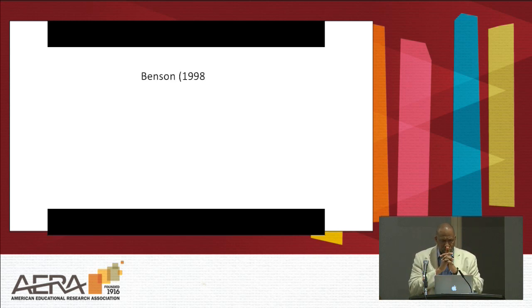So this is a slide I just threw in because I didn't get to add my new slides. I would recommend to many of you, Jerry Benson has a 1998 article on developing an example of construct validation. And he talks about three areas, right? There's the substantive stage where you're doing theory building, looking at your theory, doing item development. There's the structural stage where you're doing internal consistency, structural validity work. And then there's a third stage, the external stage.